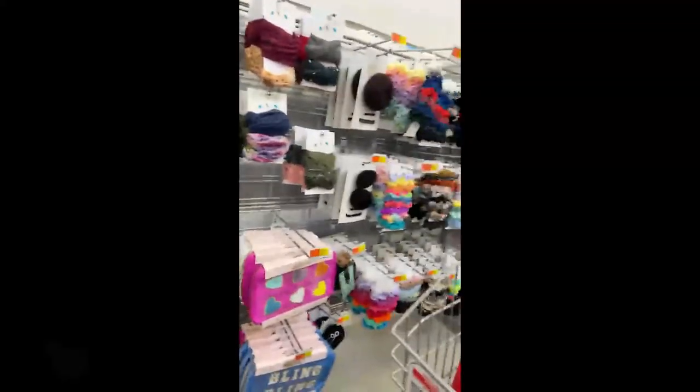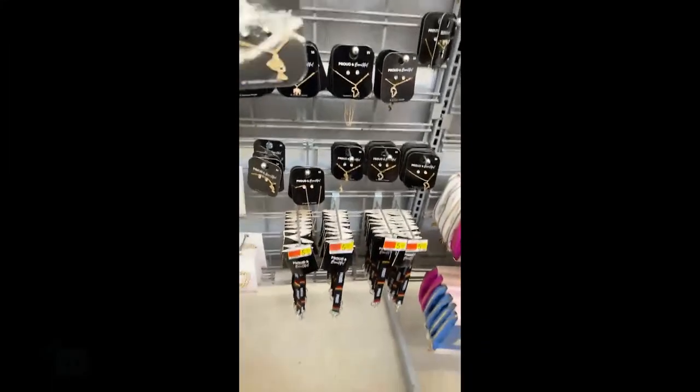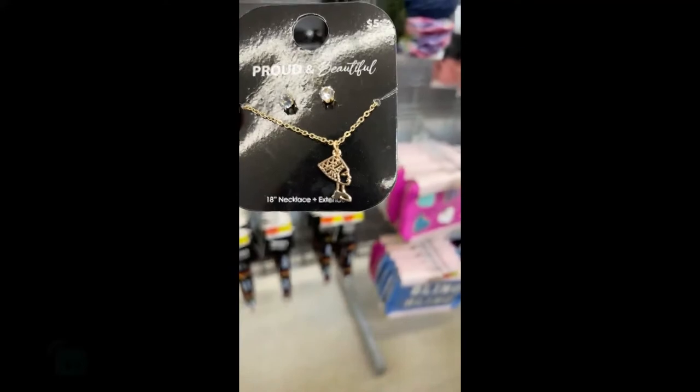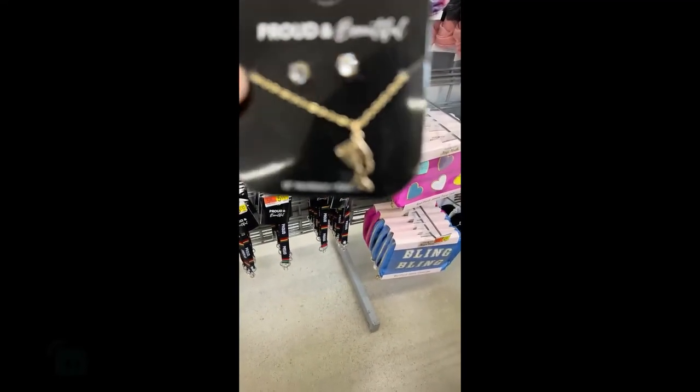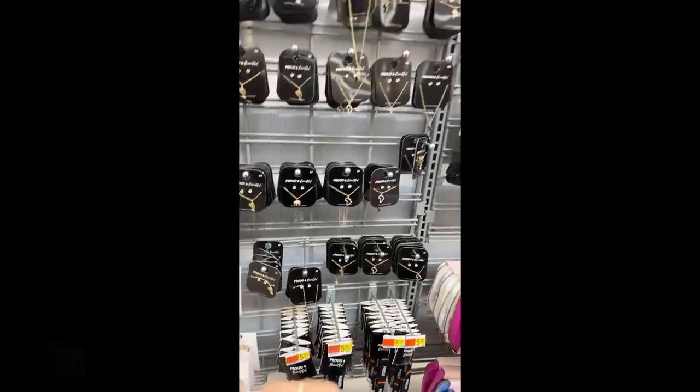So it is coming to an end, guys. Oh my goodness, guys, look at this. Is this not gorgeous? Is this not the most gorgeous necklace you have seen? Wow, amazing.